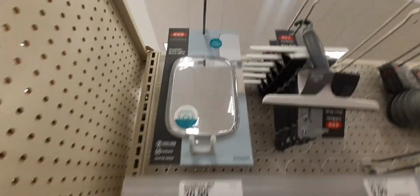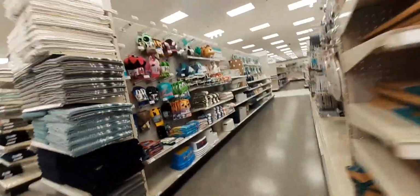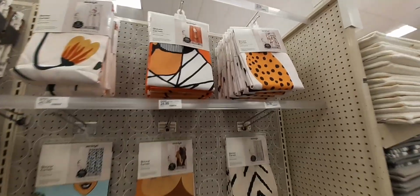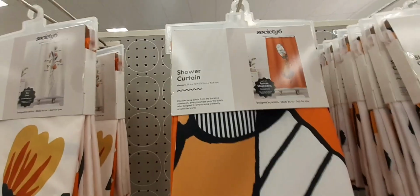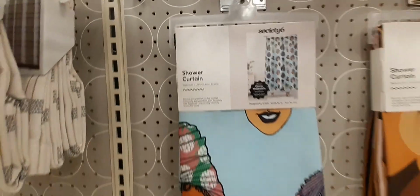Alright, ooh, wait, something I didn't even see when I came around here. Look at this. This is a whole mirror by itself. Should just get that. Strong hold and suction. Nah. Organizers. Let's keep going. What is this? Leave it in there. The other towels. I got two already that I needed. Those two colors. Let's see. Shower curtains. That one's cute. I like that. Ooh, that one's cuter. And that one's cute too. Ooh. Okay then, Target. Do your thing. Yeah, those are cute.